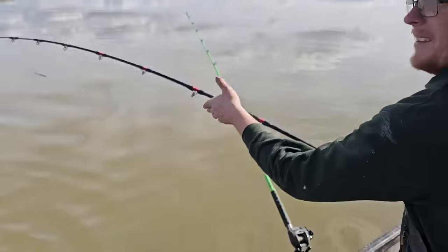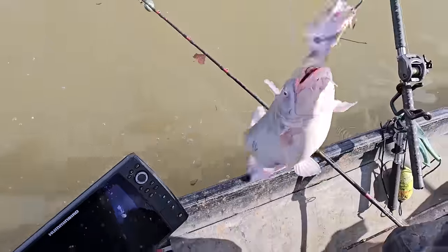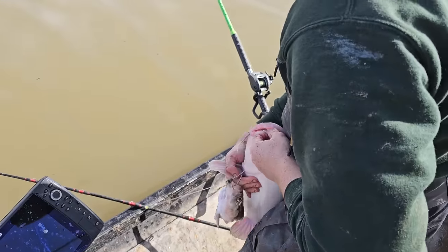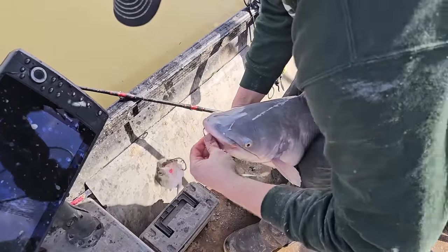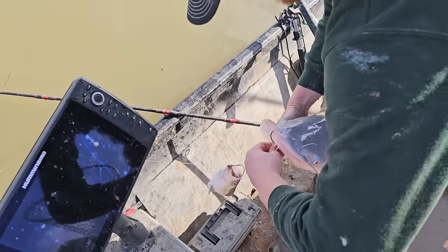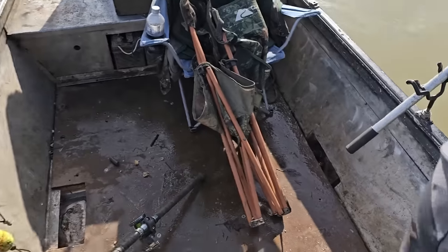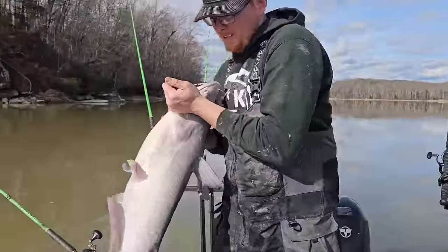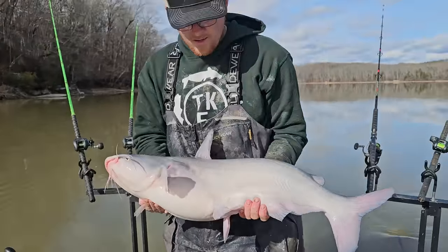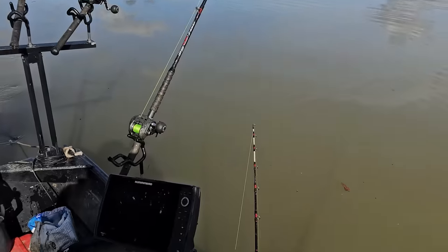Goodness gracious. He was there munching on it. Well, teenager. Oh, he's got some sharp teeth. Give my hook back. Switch camera. This one's the other way. Well, there's that one. Probably 14, 15. Something like that. See ya. That was a beautiful dive. I'm not throwing that rod back out.